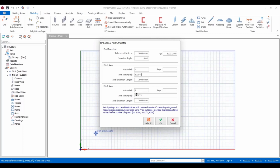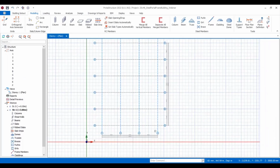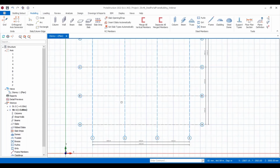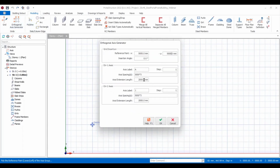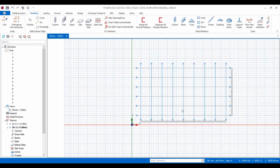Then here we have 6 meters. You also saw that the framing spacing is 6 meters. Then we'll click OK. And with this, let's undo that and go all over again. We have this, I say into 5 places, 5. Then to be able to give us 48, we have to have it multiplied by 8 to give us 48 meters. So we click OK, and this is what we are going to be having.